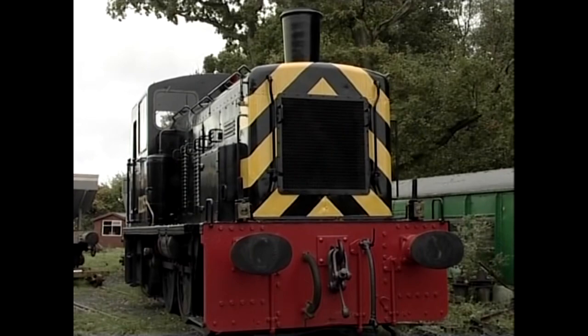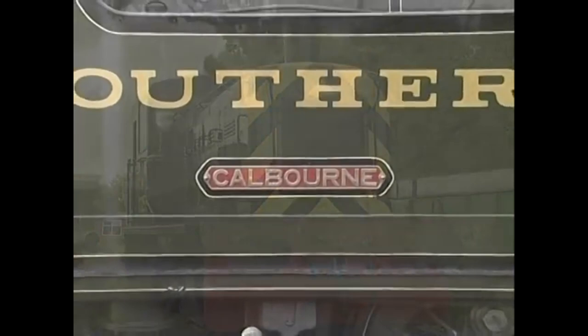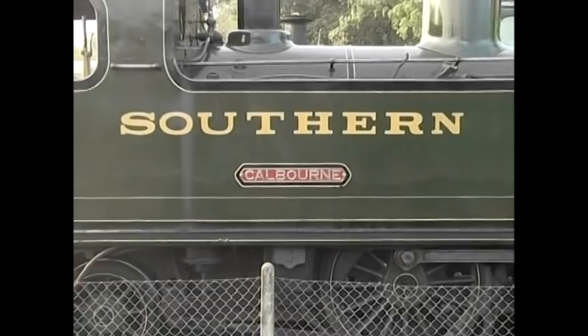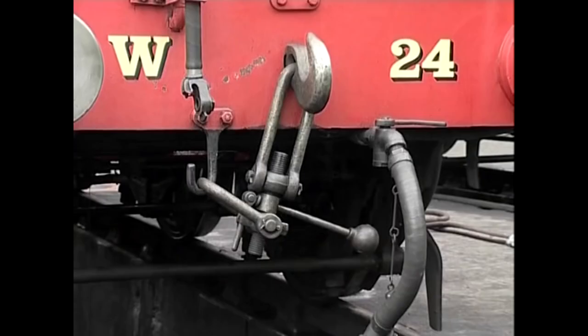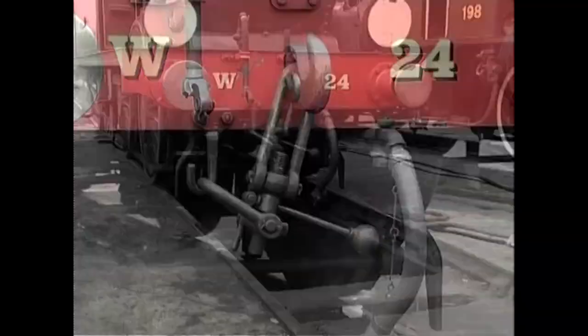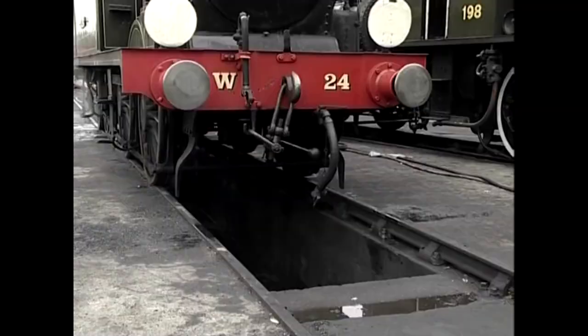Early morning, and steam is already rising. Today, Calbourne will be in service for a busy half-term holiday 6-train schedule. This LSWR Class 02 locomotive, built in 1891 at Nine Elms, has a very special place in the heart of the IWSR, because she was the very first acquisition of the original White Locomotive Society back in 1967, for the princely sum of £900.